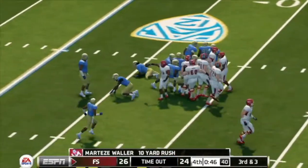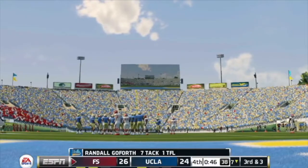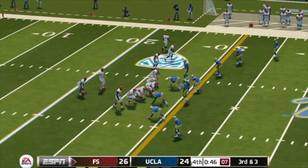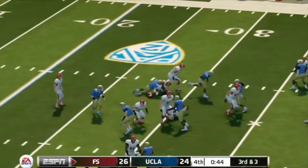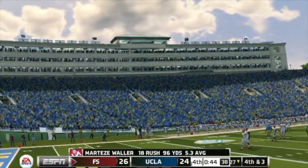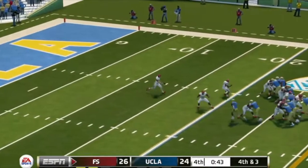He gets to about the 27-yard line. UCLA is going to have to use their second time out of the half. They'll drop him for a loss. UCLA called their final timeout. That brings up fourth and three. Lucky 95. The punt upcoming, and they're going to come after this one.